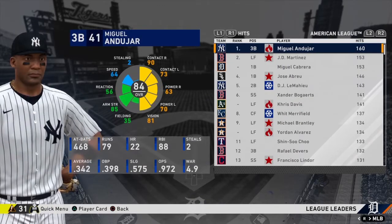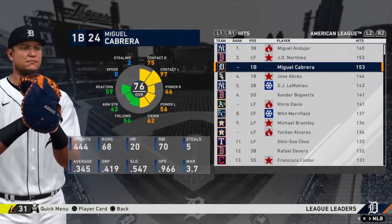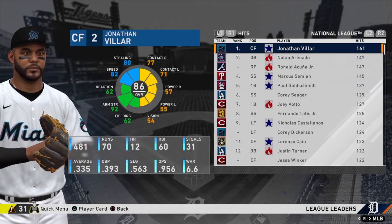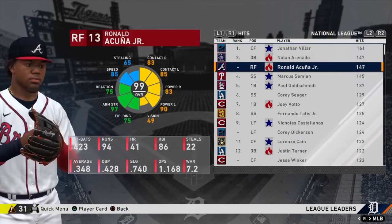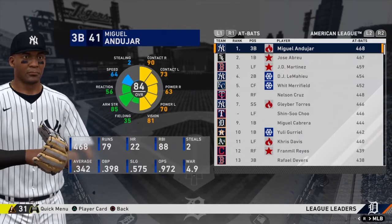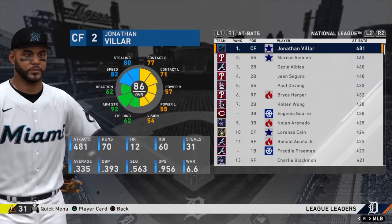Hits leaders in the American League, Miguel Andujar leads with 160. 7 behind him are both JD Martinez and Miguel Cabrera. They each have 153 hits. In the National League, Jonathan Villar leads with 161. Nolan Arenado and Ronald Acuna Jr. second best with 147. At bat leaders in the American League, Miguel Andujar has the most with 468. And in the National League, Jonathan Villar has the most with 481.